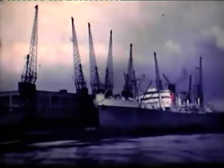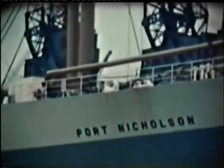This is the Port Fremantle, built in 1927. The bow of the Port Nicholson, with the City of Philadelphia, an Elder Dempster cargo ship, behind her. Once again, these pictures have been taken having come out of air conditioning into a hot climate.